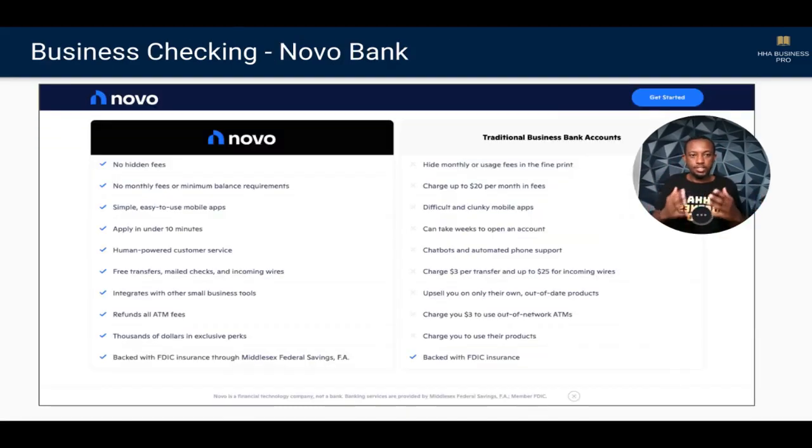Next is your business checking. I've used a lot of banks in my lifetime, and I still have a personal checking account with Chase Bank, and I've used Bank of America, and nothing compares to this company called Novo Bank. What I love about this company is that it's a technology first company that turned into a bank, which is phenomenal, guys, because the user experience is beautiful. The platform is super easy to use. Customer service is on point.